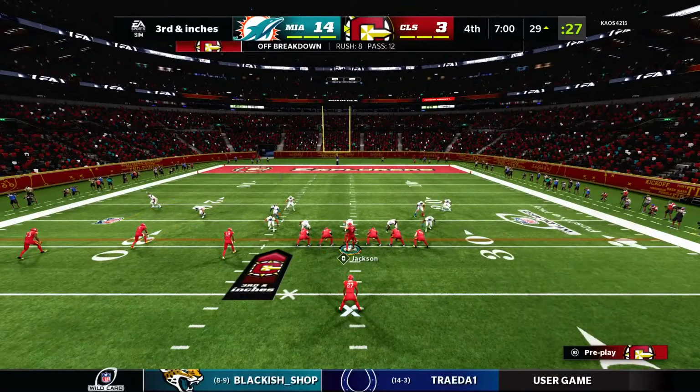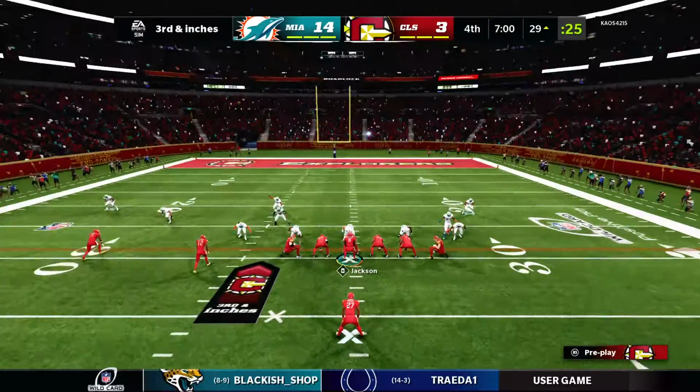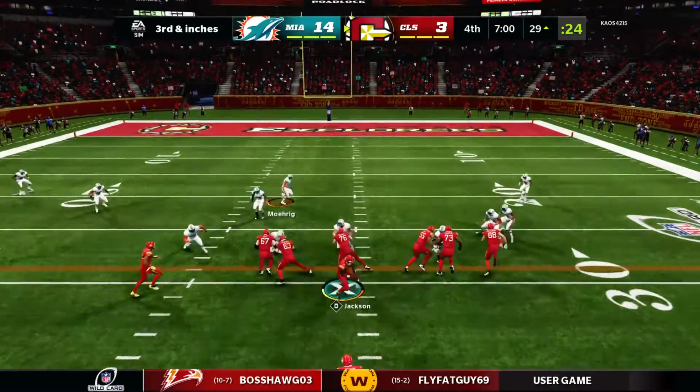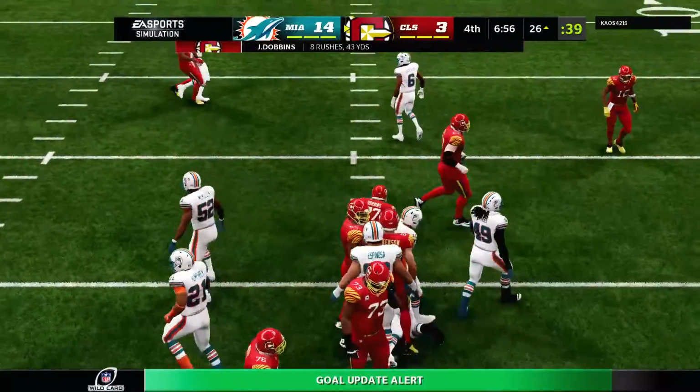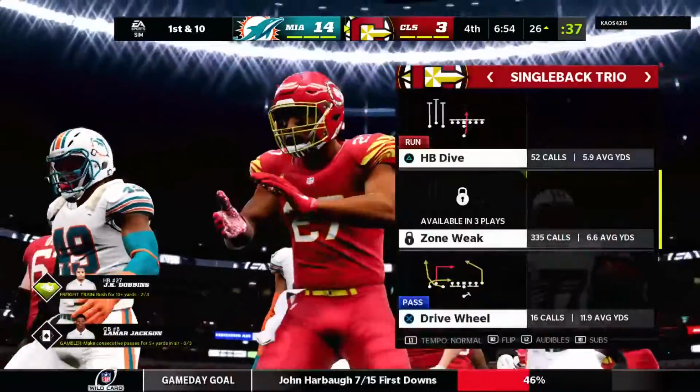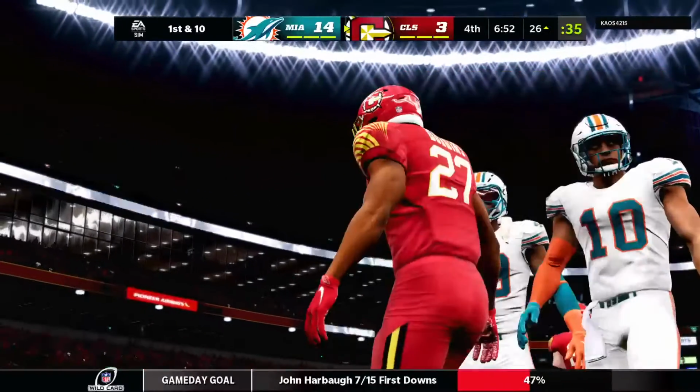The offense on 3rd down tonight, they've only converted once in 4 tries. They're looking at 3rd and a few inches. They'll try to run for it with Dobbins. And he's able to pick up the first down here before he goes down at the 26.